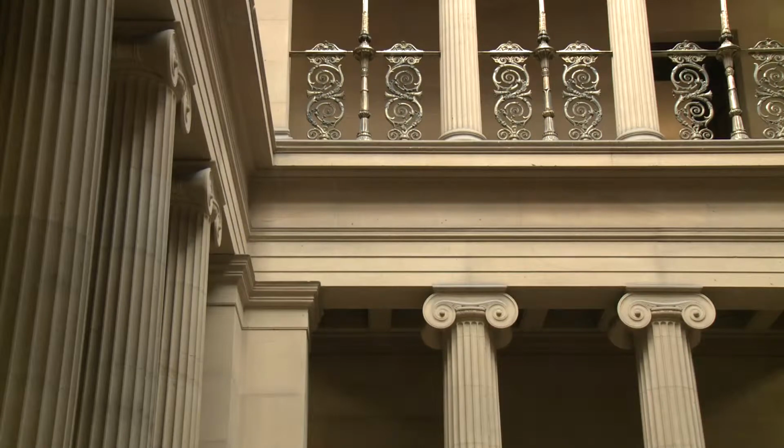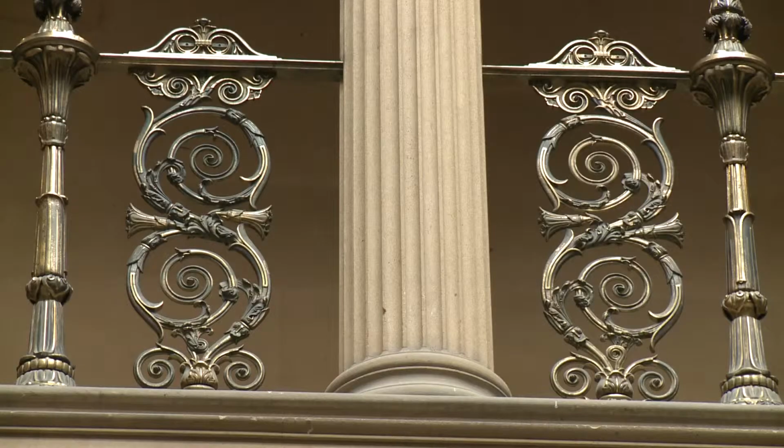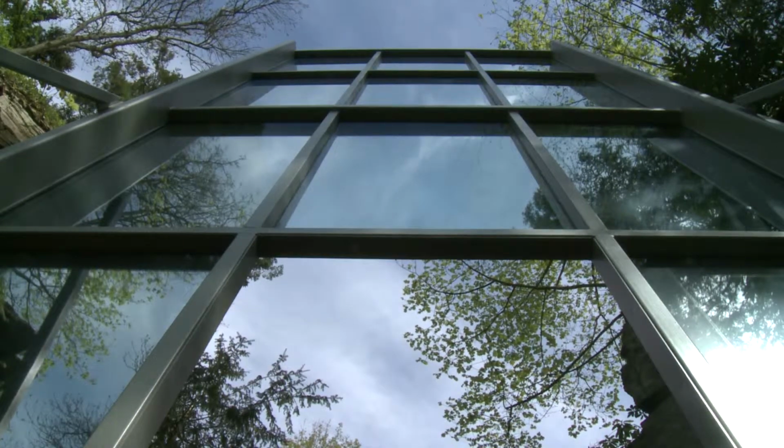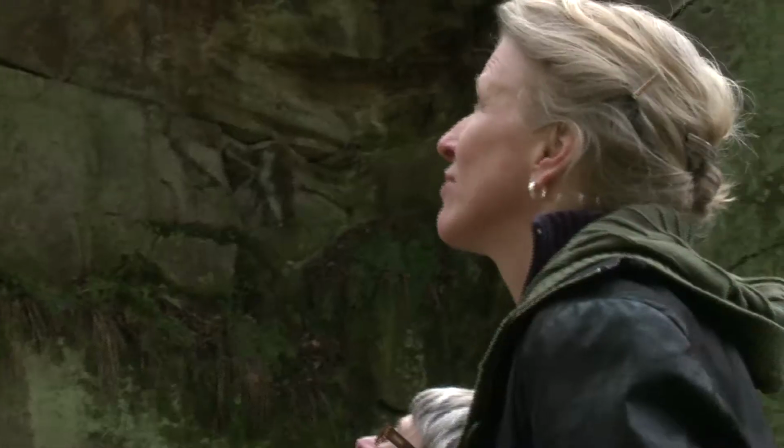Belsay Hall is actually quarried out of this quarry. In a way, it seemed a nice thing to just quote one of the features of the architecture from where the building was taken. What I wanted to achieve with this sort of doorway through it is that you'll have this sort of double effect of seeing what's behind you and seeing what's in front of you all the time.